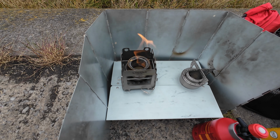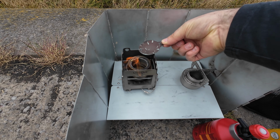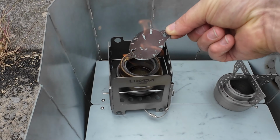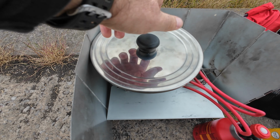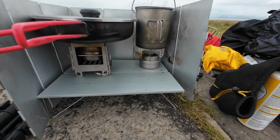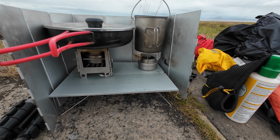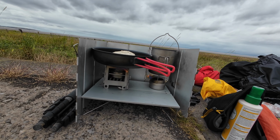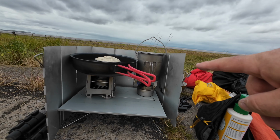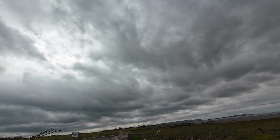Going to try and reduce that flame a bit more. Putting this little bad boy in there, see if it works. And I'm going for the double burner system today. I was hoping I can get a drink out of that one as well. It's not going as well as I was hoping. It's a bit breezy, as you can see, and I've just felt some spots of rain.